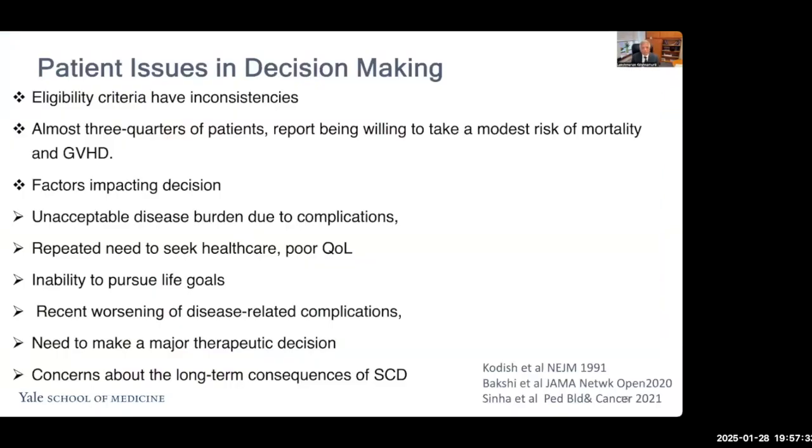There are many patient issues in decision-making. Eligibility criteria have inconsistencies. The FDA says gene therapy is approved for patients who have a history of VOC. Many others may have qualifiers that they may want to add about what history, how many episodes a year, inpatient, outpatient, how many years. About 3/4 of patients report being willing to take a modest risk of mortality and GVHD.